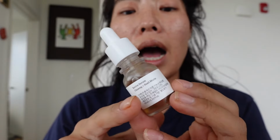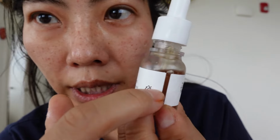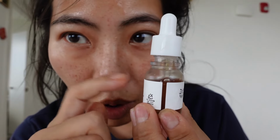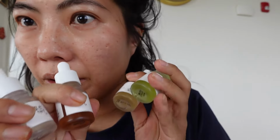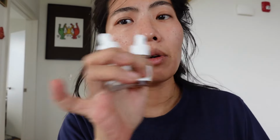Because all of these serums absorb so nicely, I see myself using it so quick. This is after one usage, you guys. So we're comparing this texture with this texture. And Cosrx is a tiny bit thicker, but very similar. All of these serums are very layerable without pilling. So that's also a very nice thing.